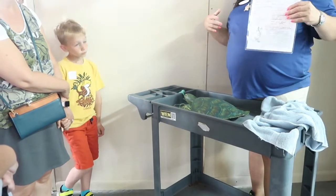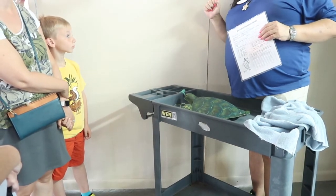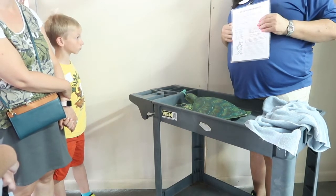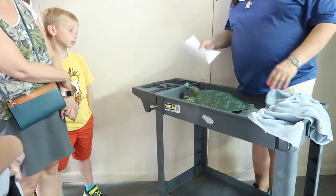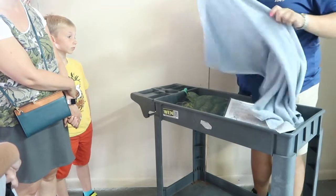I come in at 6 in the morning, I pick up turtles, and I take them to the Clearwater Marine Aquarium. At the people hospital, we do CT scans and x-rays to see what's exactly going on. Okay? So, we'll take care of this turtle here, and then what we'll do is we'll cover them up.